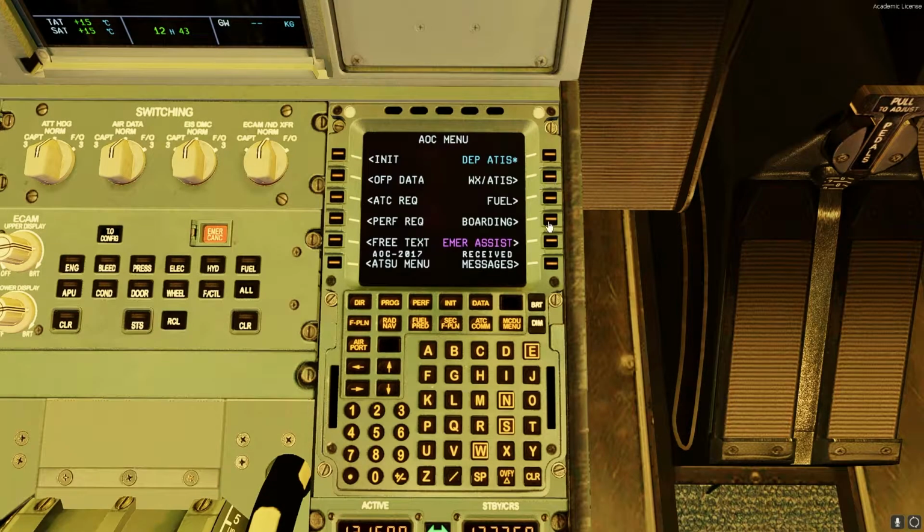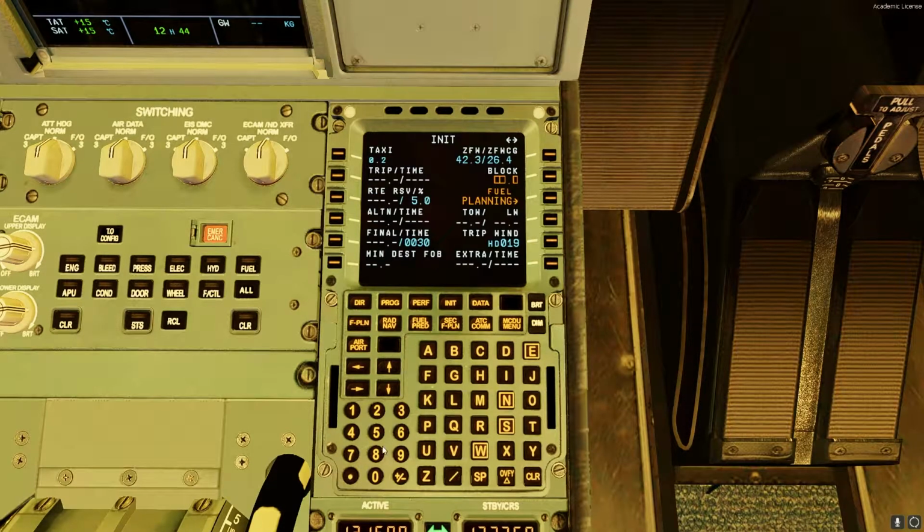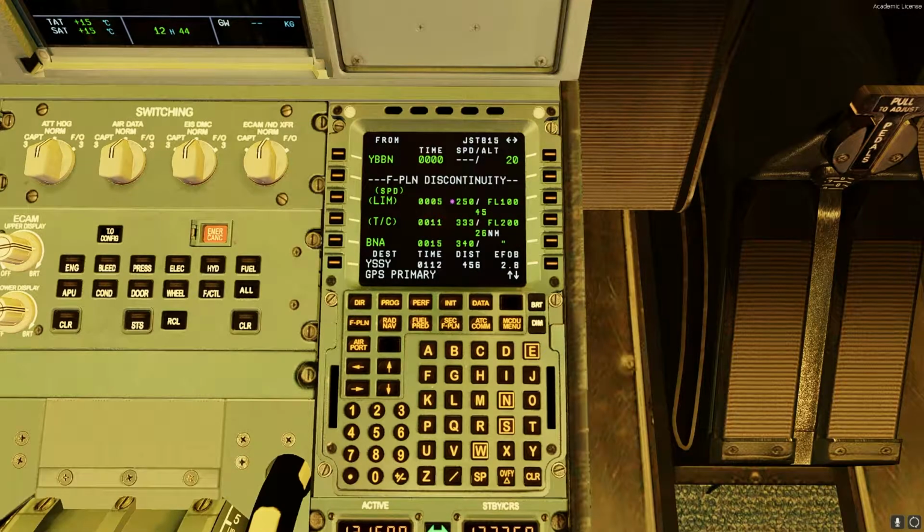Let me just double check what they were. 58.4 and 33.7. So let's get those put in. 58.4, 33.7. There we go. And like I say, block fuel of 7 tons. So we've got an estimated takeoff weight of 65.2 tons. And yeah, an hour and 16 minutes, something like that, for our flight time today.